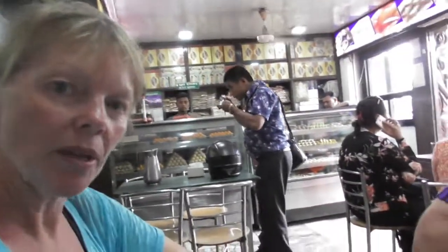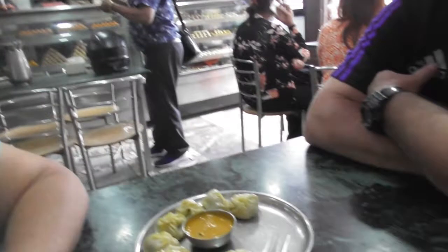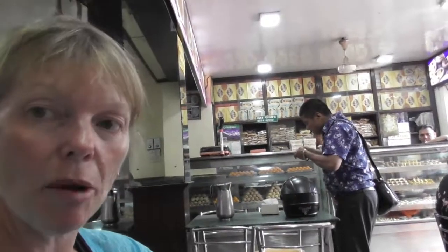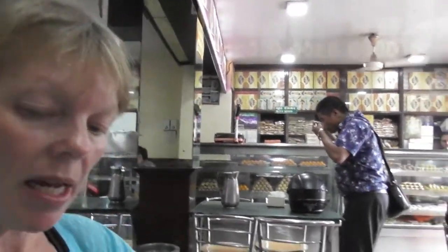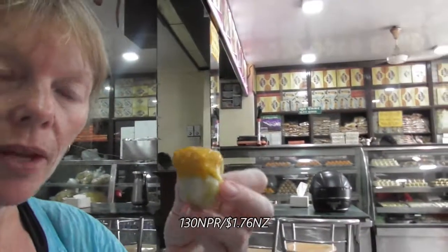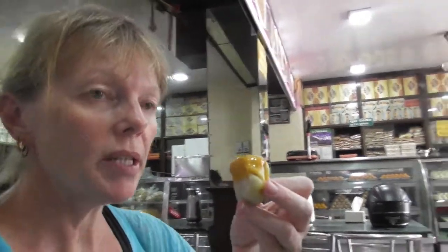It's our lunchtime stop, and I just wanted the momos really. There's the momos there. These are the vegetarian momos. We've already tried chicken momos, and I have to say these are really nice. These are 130 rupee for 10. Beautiful dipping sauce. It's hot, spicy, but it doesn't blow your mind.